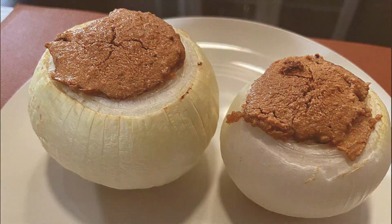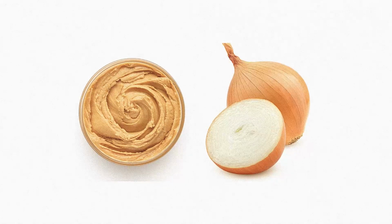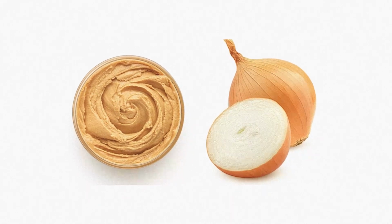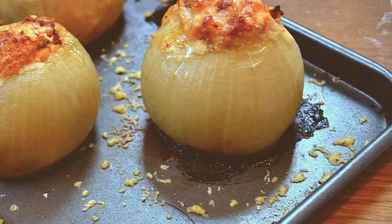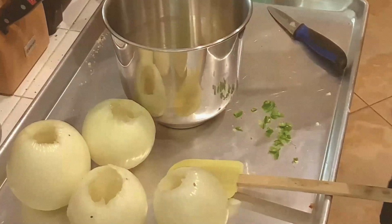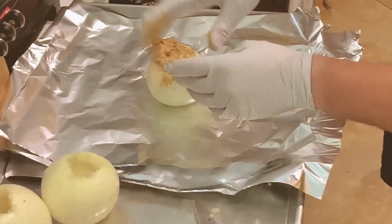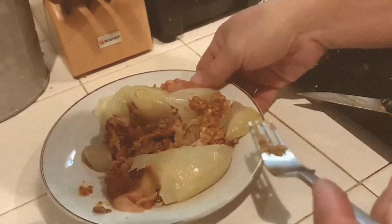Peanut butter stuffed baked onion. This unique dish featured a whole onion stuffed with peanut butter and baked to caramelized perfection. This surprising sweet and savory combo offered a unique way to combine protein and vegetables, turning simple ingredients into a memorable meal during tough times.